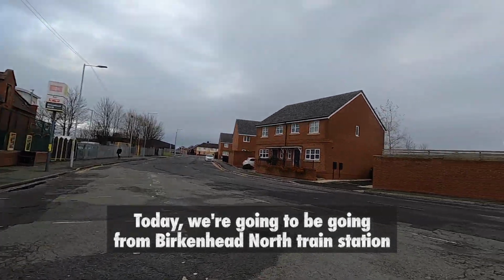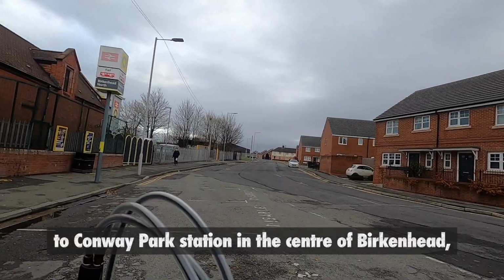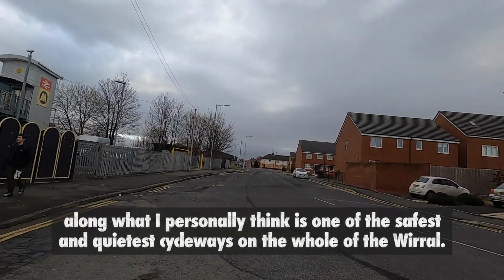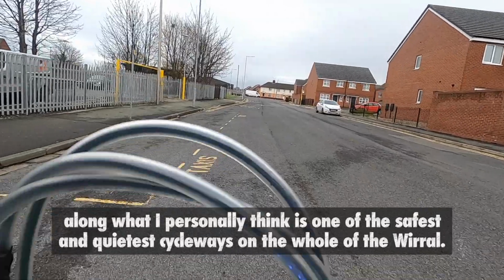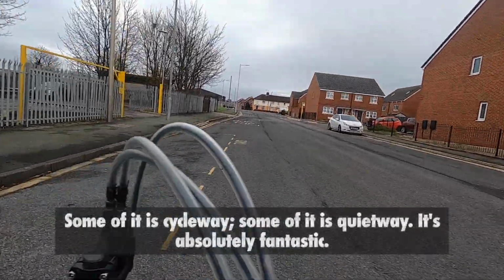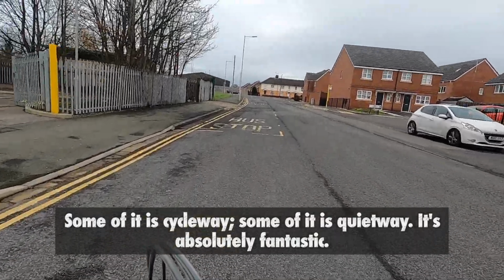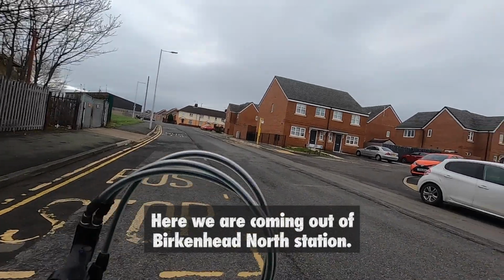Today we're going to be going from Birkenhead North train station to Conway Park station in the centre of Birkenhead, along what I personally think is one of the safest and quietest cycleways on the whole of the Wirral. Some of it is cycleway, some of it is quietway. It's absolutely fantastic. Here we are coming out of Birkenhead North station.